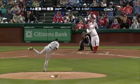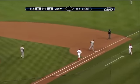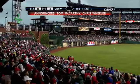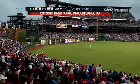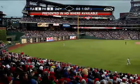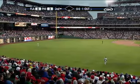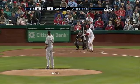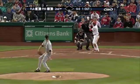Blanton 1 for 11 this year. And he'll be 1 for 12 after this ground out. And there's one away. Well, here at Citizens Bank Park in a cool May night. It's not often you say that. Along with Chris Wheeler, I'm Tom McCarthy. Close to a capacity crowd, if not at capacity, and a chance to watch game 2 of this 3-game series while you get a chance to watch it in HD. The Phillies are going to try to get closer to the 500 mark here at home. They are 5 games under the 500 mark here at home at Citizens Bank Park.